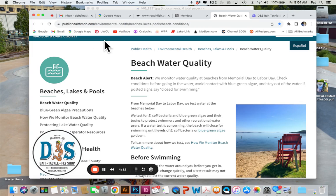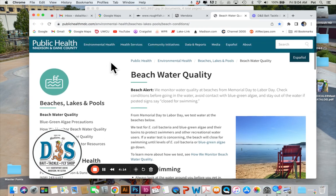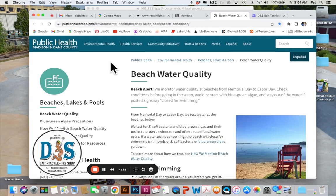I checked the tournament schedule for this weekend. There's one tournament, I think, tomorrow on Mendota. That's like 25 boats, so it's nothing too big, nothing very noticeable.